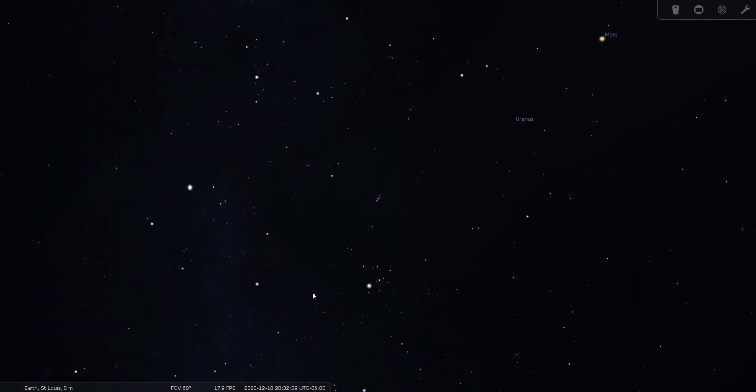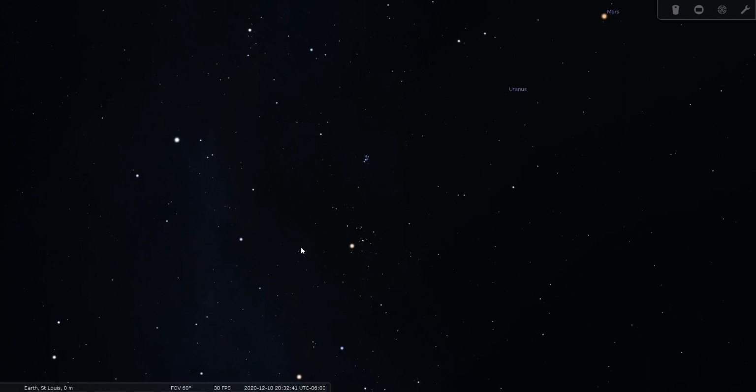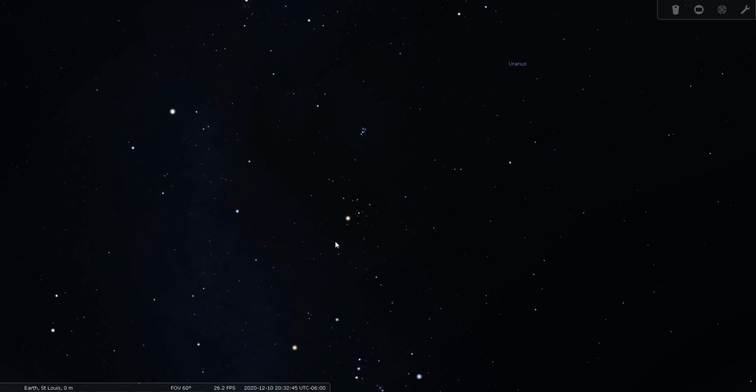And the last object on my list is not a Messier object. It is a deep sky object, and that's the Hyades. And that's this area right here in Taurus, this V shape with all of these stars. That's an open cluster also.